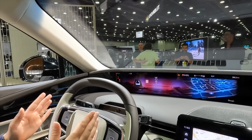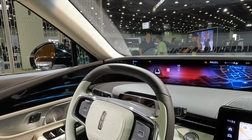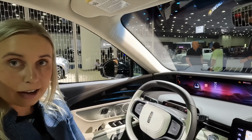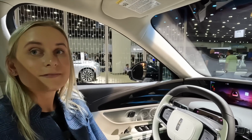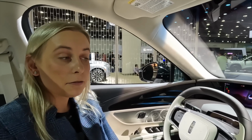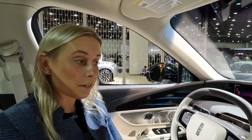Also, the other option that's really cool to talk about, you can probably see it right here, this driver-facing camera to enable Lincoln BlueCruise and our hands-free driving feature. I've experienced BlueCruise once before, but this is BlueCruise 1.2, so it's been updated. Exactly. So it has in-lane repositioning and lane change assist to further complement the BlueCruise that folks who might have already driven a vehicle today with BlueCruise would know and love.